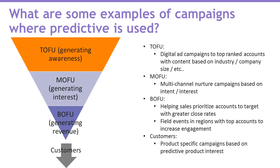for your audience. At the bottom of the funnel, when you're trying to create these meetings for sales, you can really use predictive to help sales prioritize the accounts to target with greater close rates. You can generate field events in regions targeted for your top accounts to increase that engagement. And then we can't forget about customers. You can use predictive marketing to help customers identify opportunities for cross-sell and upsell. So you can run product-specific campaigns based on predictive product interest, and you can tailor that message based on which additional product could benefit these accounts.